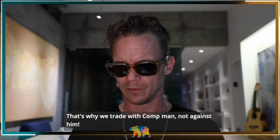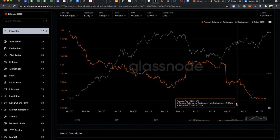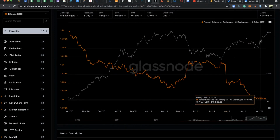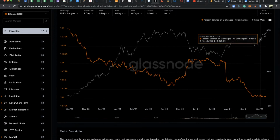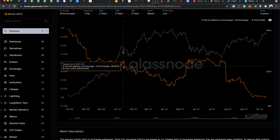I think ultimately creating a thesis that is as simple and as easy to follow as possible is hugely valuable. So right now, we're looking at Glassnode data. See this nice little flat area of supply coming onto the market and this massive price move upwards. This is the volatility that we would expect from a market.